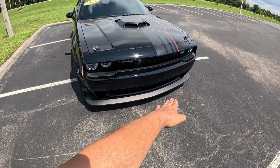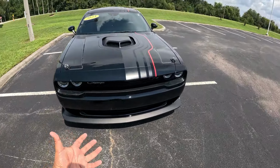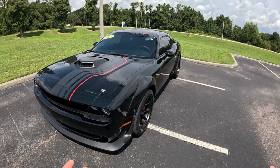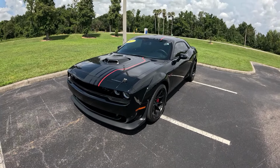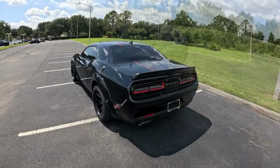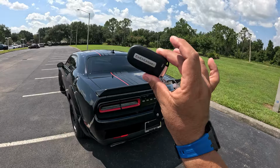And of course we got the really nice front splitter, as you can see, with HID lights. Pretty awesome looking cars. You can see they're pretty nice, what Dodge did. And of course this is one of their many versions of this car for the last call for 2023. And coming here to the back of this Challenger, we got the key with us here. Pretty nice.